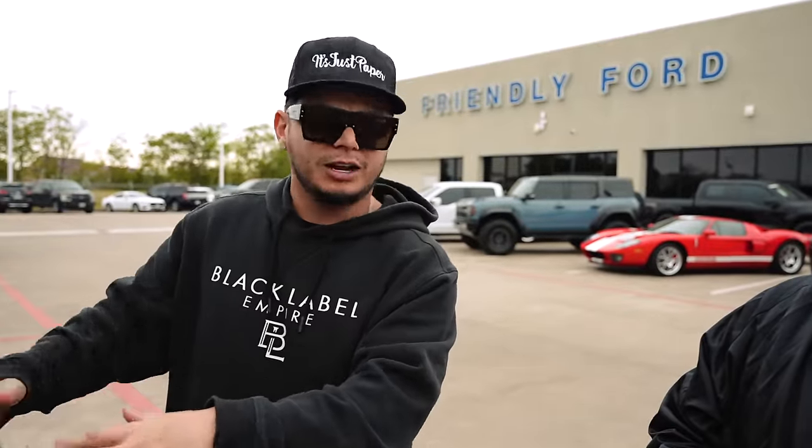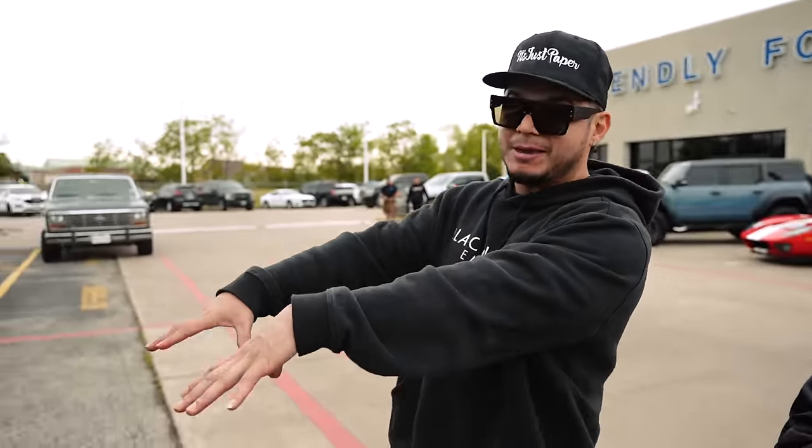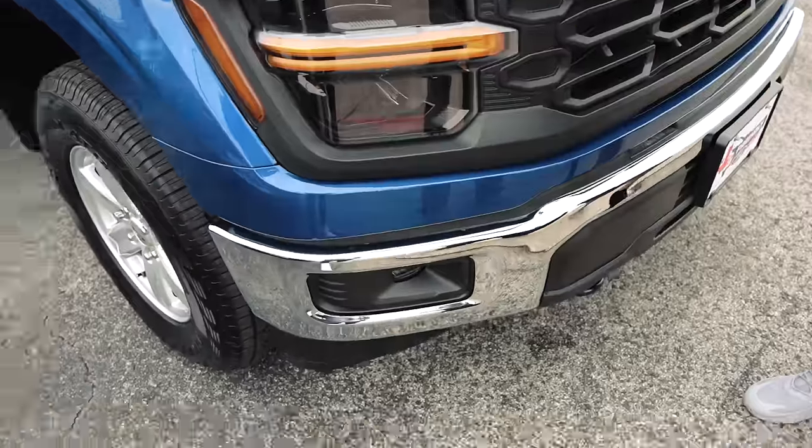Here at Friendly Ford, these guys offer whatever you want. You can get the truck custom made however you want. If you want certain stuff color matched, you can order like that. If you want an all color match, you can also order like that. We're gonna be color matching this ourselves, and I hope you guys like it.